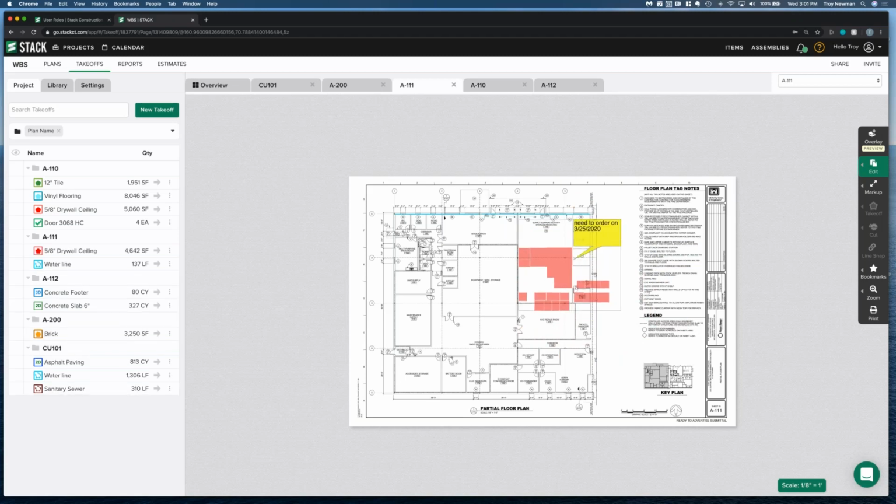Rafters, you're going to do that as a linear measurement and then actually use a rafter assembly, drawing them one by one. That's a little deeper question than I can handle right now. I would hit your little intercom button and then set up a quick training with one of our trainers. They'll do it remotely, just kind of like the webinar. It'll be a one-on-one screen share where they can show you how to measure the rafters, but you can absolutely do that in Stack.